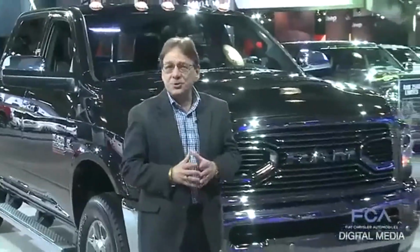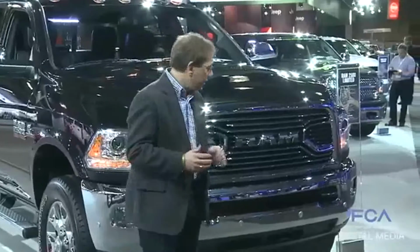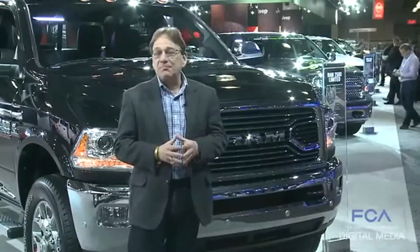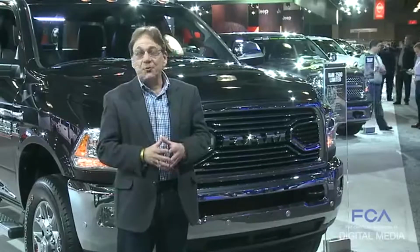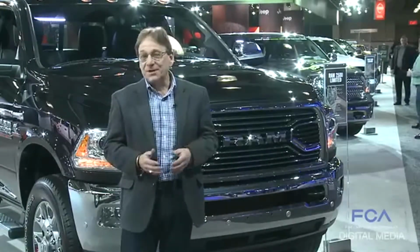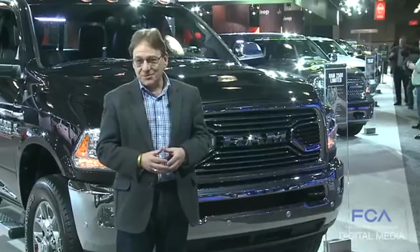Ram trucks have evolved from work vehicles to full-line family haulers with such materials as soft leather and real wood. And how about all this chrome? So whether you're dressed for black tie or backwoods, the 2015 Ram Limited, introduced at the Chicago Auto Show in February, can be as rugged or refined as you want it to be.